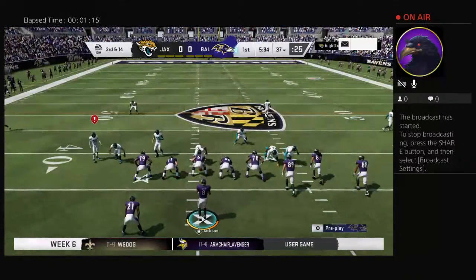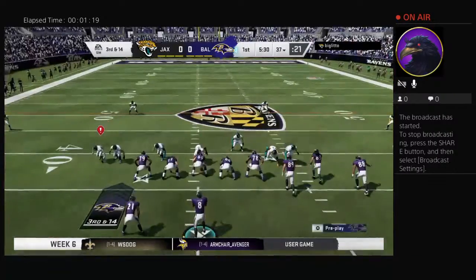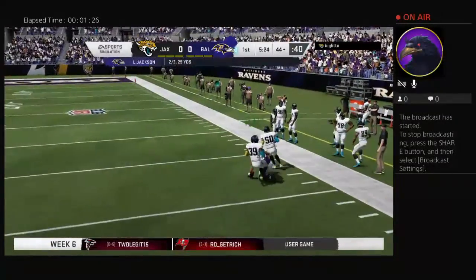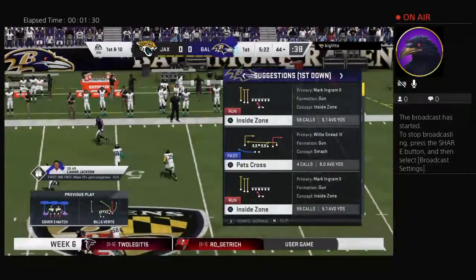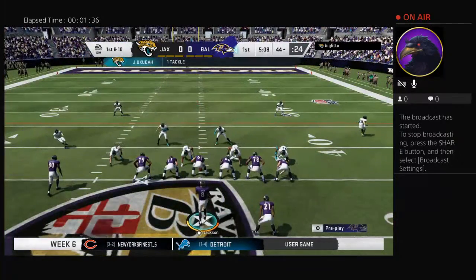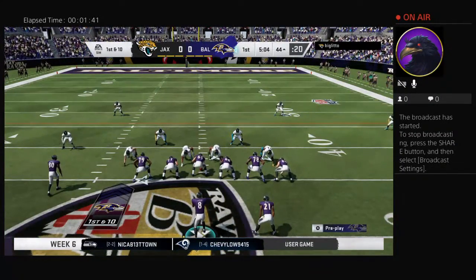And it looks like we've got a dime set here defensively. 6 DBs in the game. Jackson from the shotgun. This one complete into the hands of Higgins. And he's going to have another first down as the tackle's made at the Jaguars' 44-yard line. So in Jacksonville territory now. Here's a 1st and 10 at the 44-yard line.